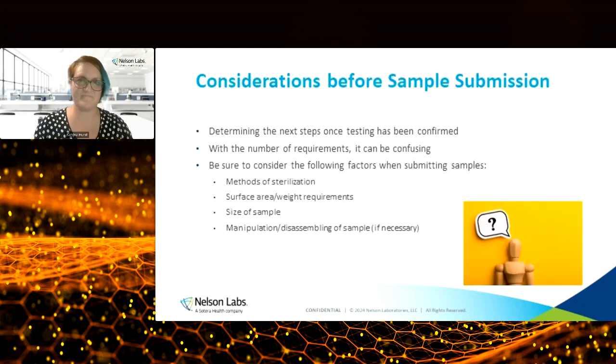Great. Thanks, Katie. I'll be going over a bunch of considerations that we have to talk about for sample submission. I know a lot of legwork is done in order to determine what kind of testing has to be done, if it even has to be done. A lot of times when we get to the point where we say, yes, testing is needed, a lot of people just say, okay, the hard part's done, and I wish that was the case. When it comes to sample submission, there are actually a lot of considerations that we have to take into account. And if you're less familiar with the process, it can be very daunting and confusing.